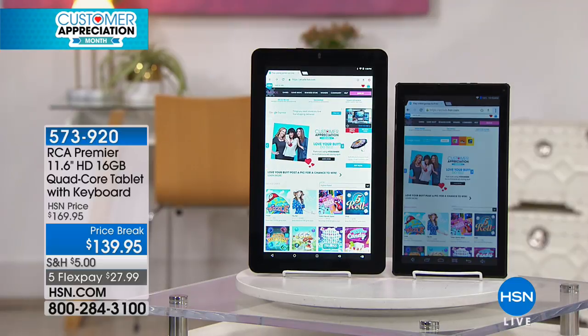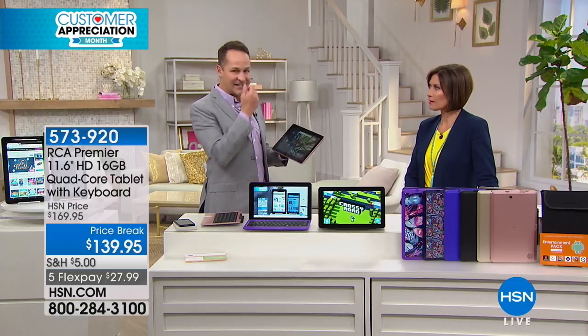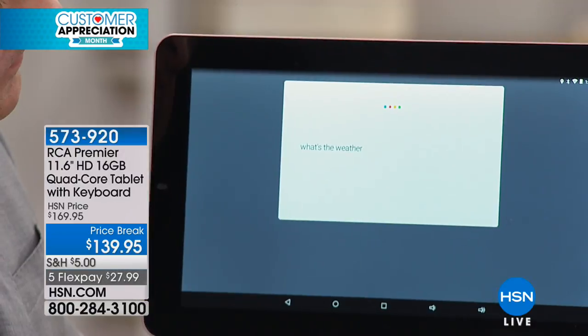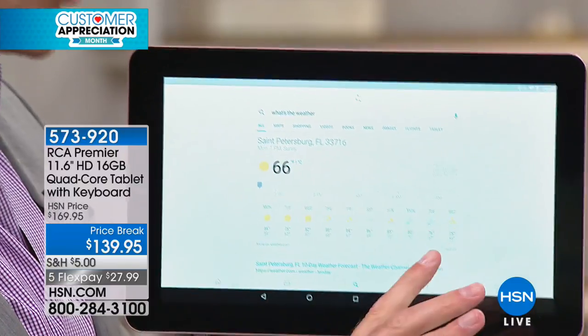Voice detection is always a big thing for me on tablets. I think a lot of us have spent a lot of money on tablets and been disappointed by the voice detection in the past. This is so good at voice detection. So whether it's something easy like, what's the weather? It's 66 degrees and sunny in St. Petersburg. Just remember, Android's the number one operating system in the world on mobile devices.